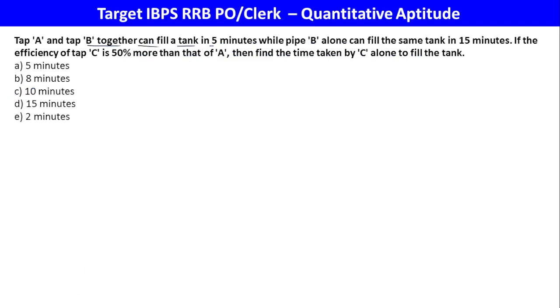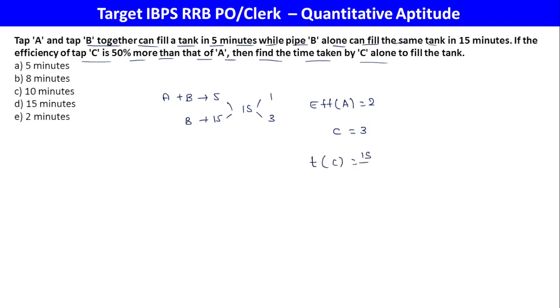Tap A and tap B together take 5 minutes, B alone fills the tank. If efficiency of C is given, then find the time taken. A and B together work in 5 minutes, B alone works in 15 minutes, so 15 is the total work. Ratio 1 and 3, efficiency of A is 2 units, 50% more, and efficiency of C is 3 units. Time taken by C is 15 upon 3, which is 5 minutes. Option A is the correct answer. Next question.